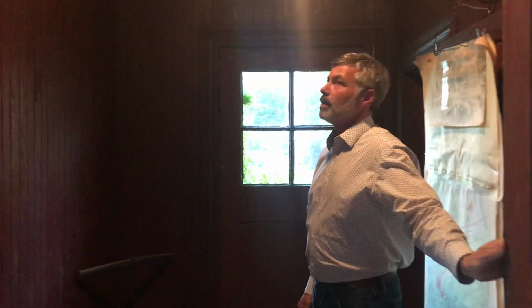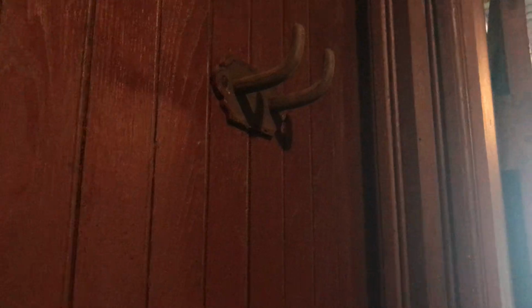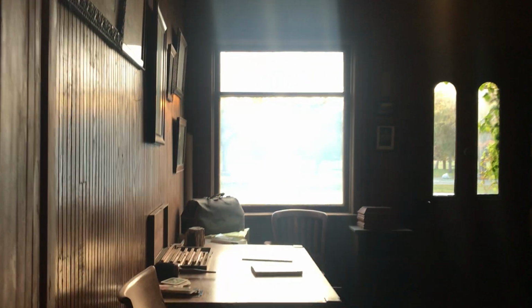Again, all the doors are with it, and when you come through here, Laura, look at the old hardware here. The cast iron hooks here for your harnessing. Look in here too. Look at the original hooks. They're hanging up your saddles and such. Everything's all here.